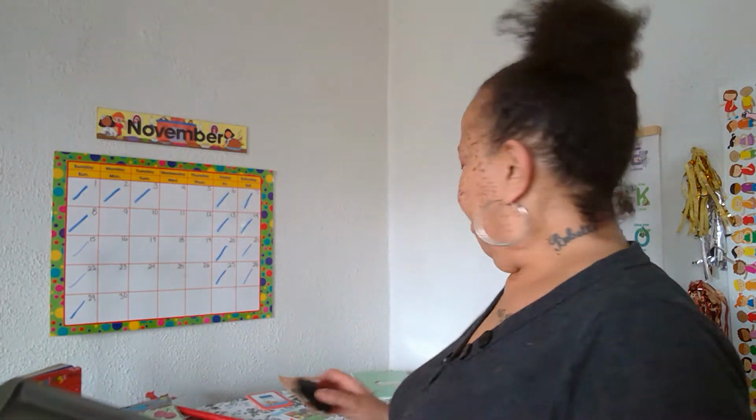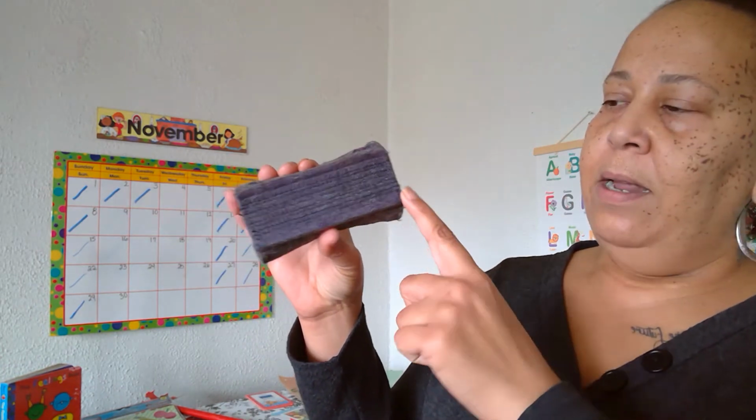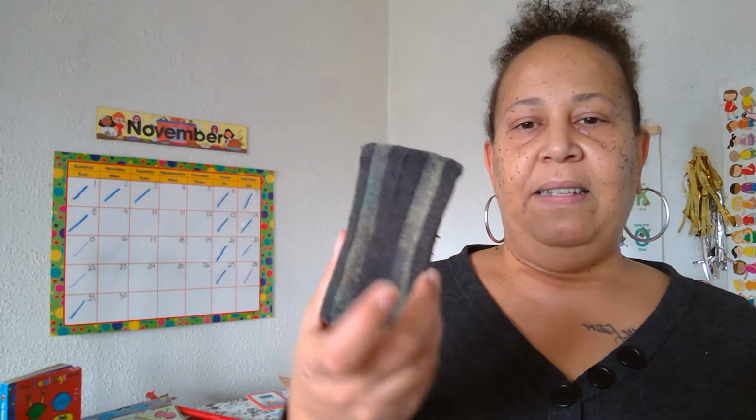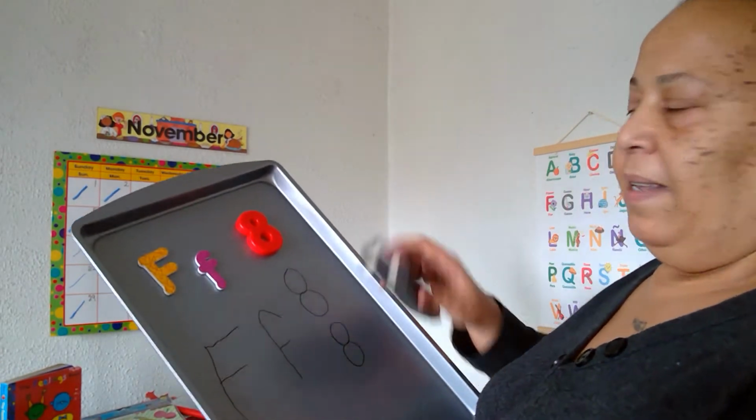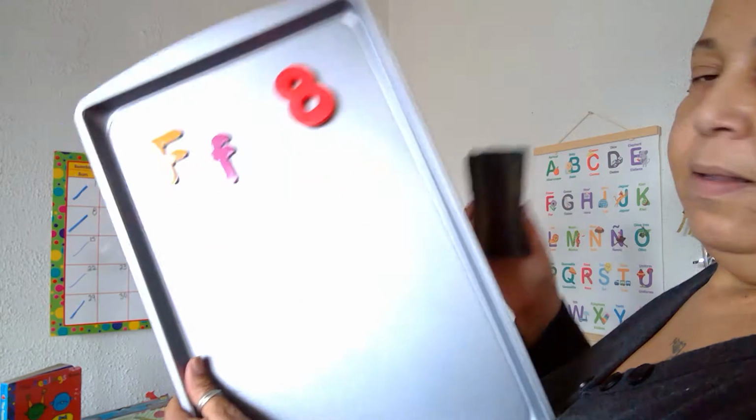Let's erase this. Oh, guess what I found? I found something shaped like a rectangle, you guys. It was hard, but I found it. See how the rectangle is almost like the square, but it's long. See that? It's got four sides. One, two, three, four. Four sides, and this is an eraser. And this erases Miss Babette's dry erase marker, see? It's an eraser. It's like magic.